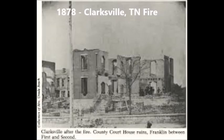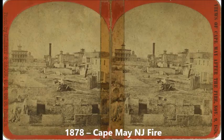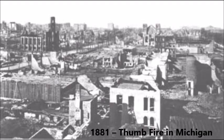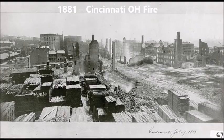So moving on, what do we have? We have Clarksville, Tennessee in 1878. And then the same year, apparently Cape May burned to the ground. Look at that destruction. Wow. And I have 1881, the Thumb Fire in Michigan, which burned over 1 million acres during a drought, and 282 people died. 1881 also, Cincinnati, Ohio burned to the ground.